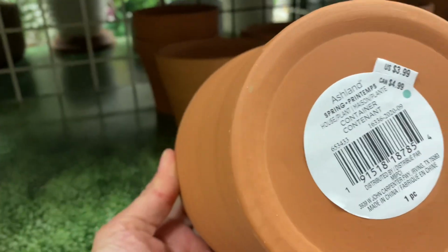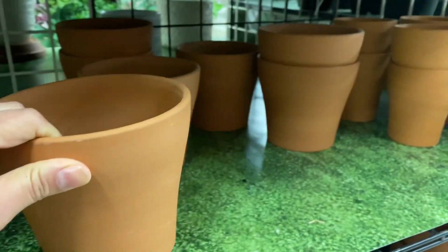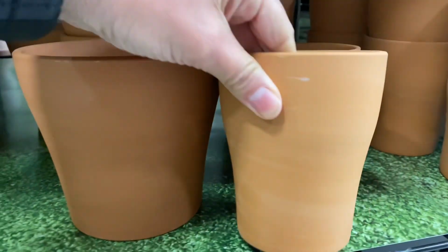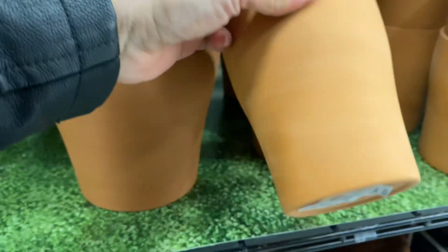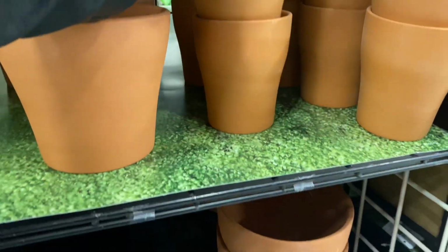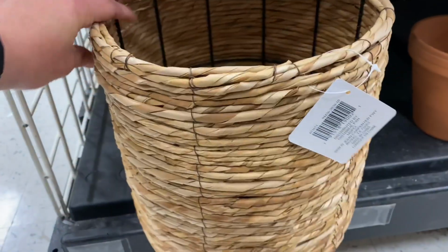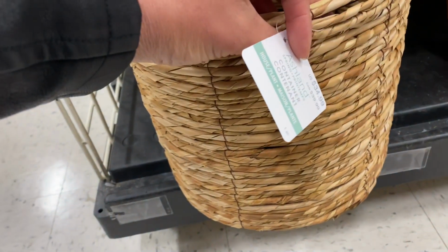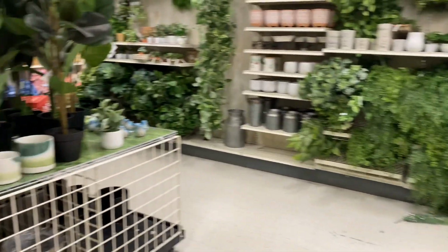And these terracottas are looking nice. $3.99. So that would put it about $2 and maybe 50 cents. Not bad, right? I like this size and this shape. And then you can dress it up and make it very cute. This size is very convenient to me. $2.99. Look at these. These are nice. Very nice. Let's see. What's the price? There you go. $34.99. Oops. That's a little higher than what I expected.